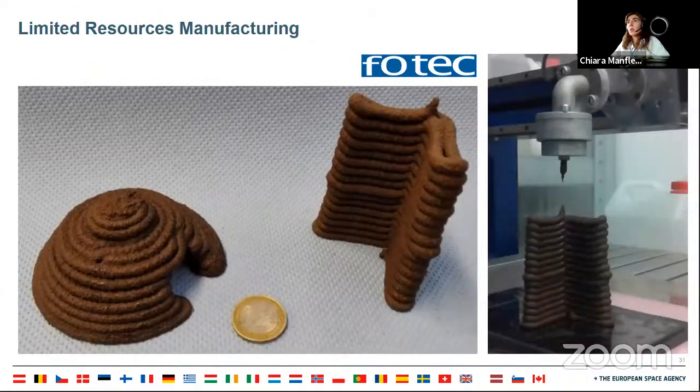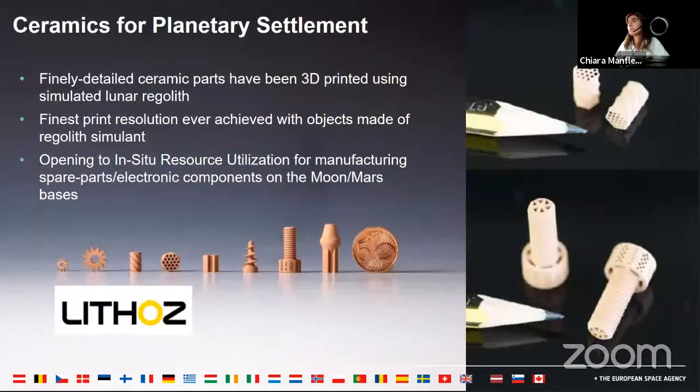I was mentioning limited resource manufacturing. This is certainly something that we've been looking into for our elements towards Mars. Some of the difficulties or challenges that we've looked into were the binder ratio, the stickiness of the extruded material, the sagging of the actual extruded material, and again, the behavior in vacuum.